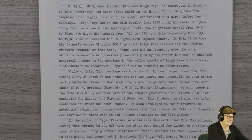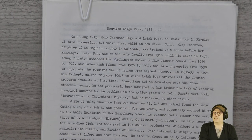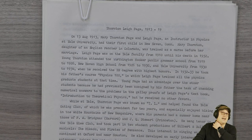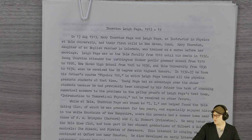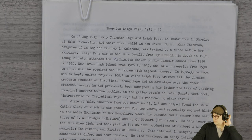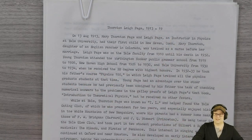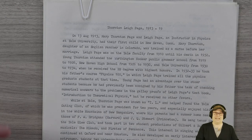All right, here we go. Thornton Lee Page, 1913-19, which is not the dates of his life. He did not die at 6 years of age. I think this is a biography covering those years. Thornton Page was born in 1913, died in 1996. I think they just didn't complete the date there. Maybe this was written before he died.